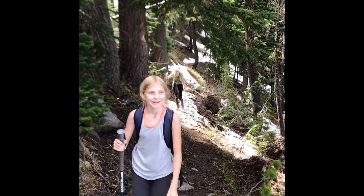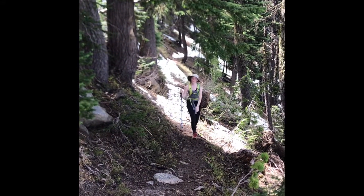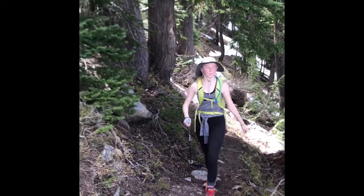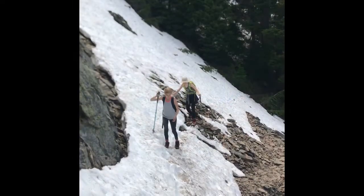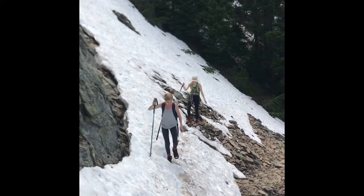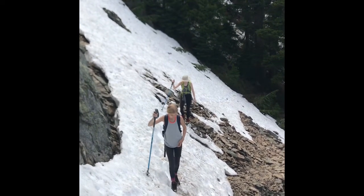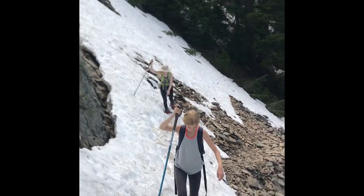Made it this far. Yes. Don't know how much farther, but yeah, we got a little more energy after we had the hike crew. Good job, Moose.